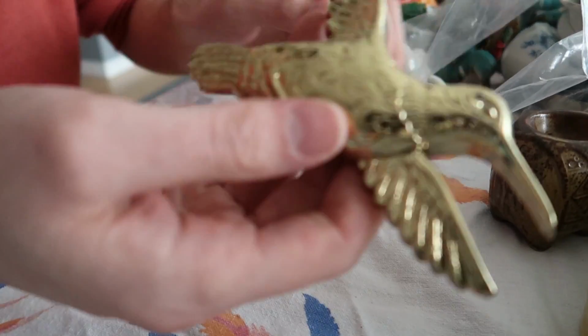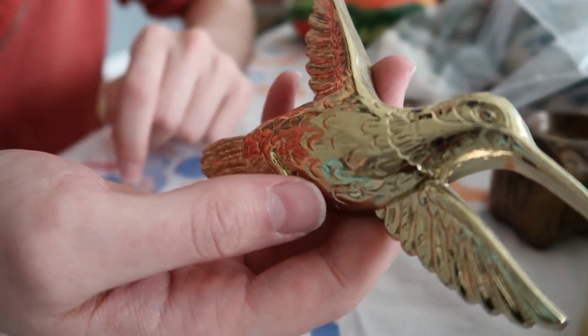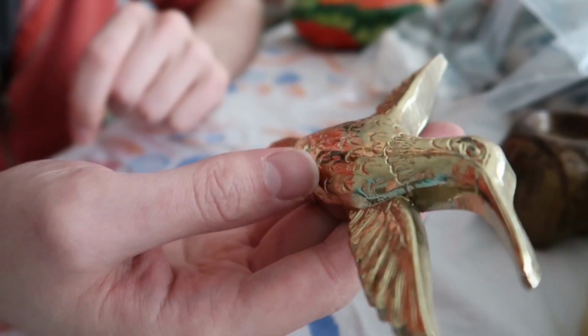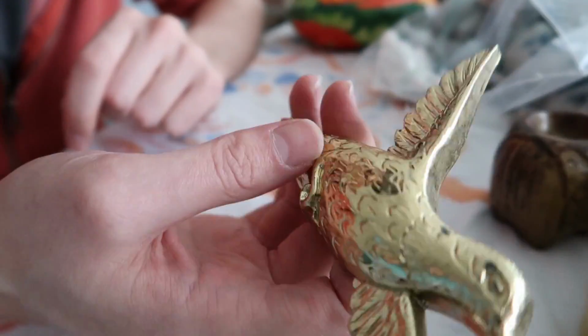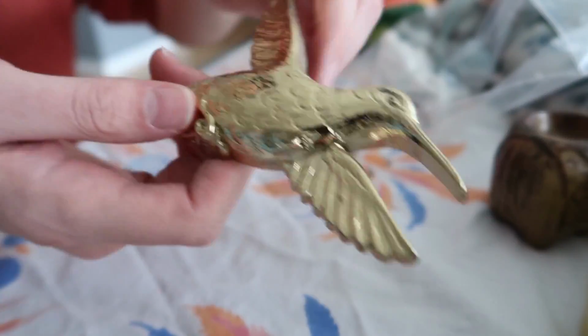Oh, look what we've got. Actually, it's just the one. Hummingbird? It's a gold plastic hummingbird by Home Interiors. These are kind of popular, better in pairs. So I don't know what I'll do with one.